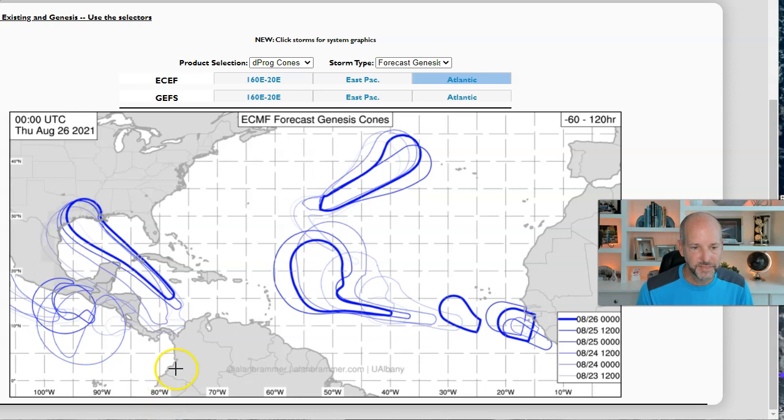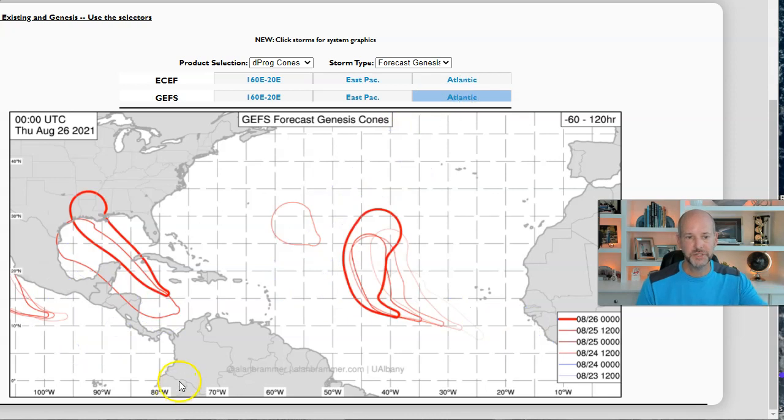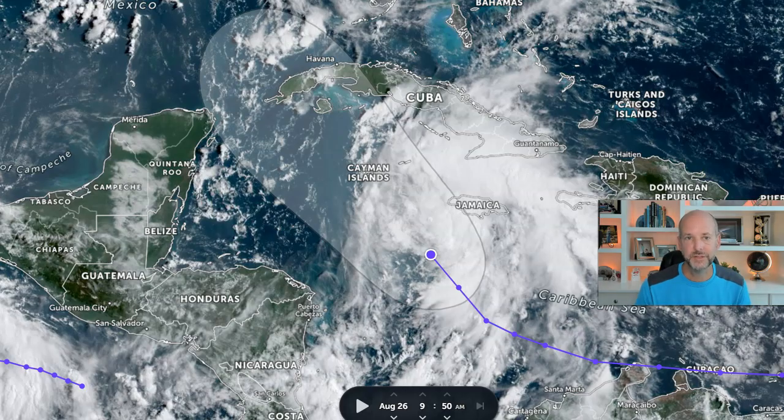If you look carefully at this system, at one point the older runs had it developing here, here, here, and here. And as I just showed you on the satellite image, it might be closer to Jamaica, but there's been a trend. The further north movement of it has pushed it back closer to the central Gulf Coast. That's the European. Here's the GFS, same thing, struggling with where the low-level center forms. So you see most of the Gulf of Mexico ends up looking like it's in the track of that storm.